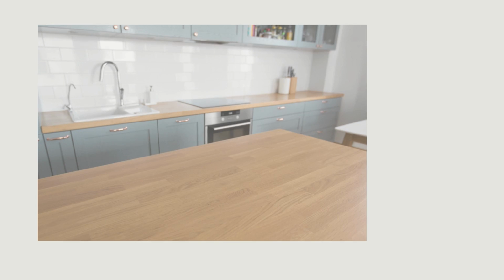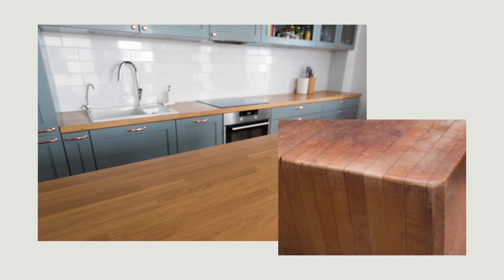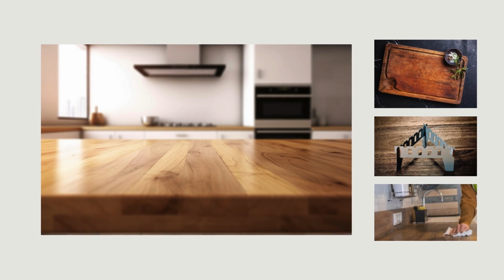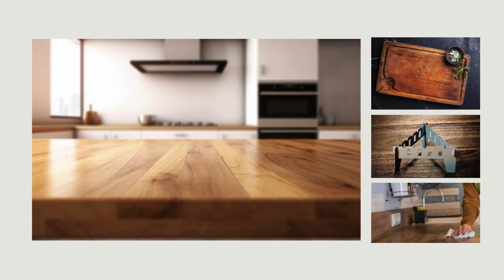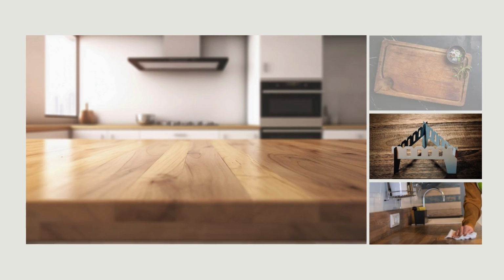Wood and bamboo countertops. This one came from a cleaning professional who shared that wood or bamboo countertops show wear and tear very quickly. Their porous nature and the easy wear and tear make them susceptible to harboring microbes as well. If you love them and can't imagine your kitchen without them, be sure to protect them by using a cutting board, avoiding placing hot pans directly on the surface, wiping up spills immediately, and oiling them frequently for protection.